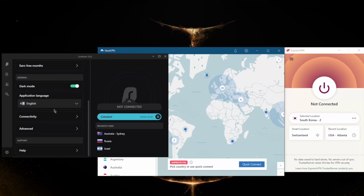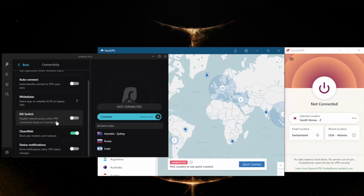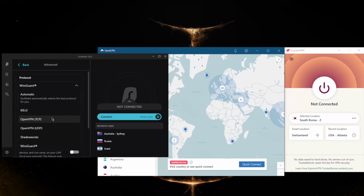And in these settings here, you will notice that we still get Whitelister, which is split tunneling. It's just called Whitelister here. The kill switch, an ad blocker, as well as a handful of protocols. For the most part, you just want to use the best performing protocol. Again, that'll be the WireGuard protocol. It's so quick that you don't want to use anything else.